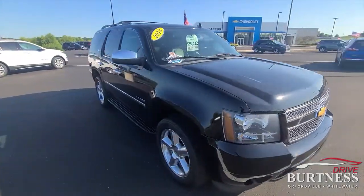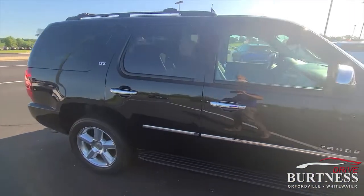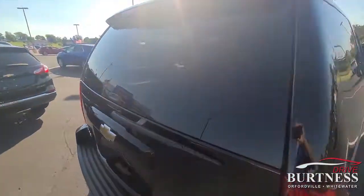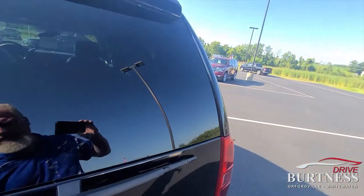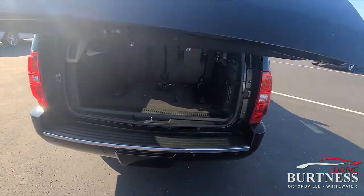2013 LTZ Tahoe. Carfax clean, it's a one owner vehicle. No accidents, no reported accidents, regular maintenance. Really sharp black.